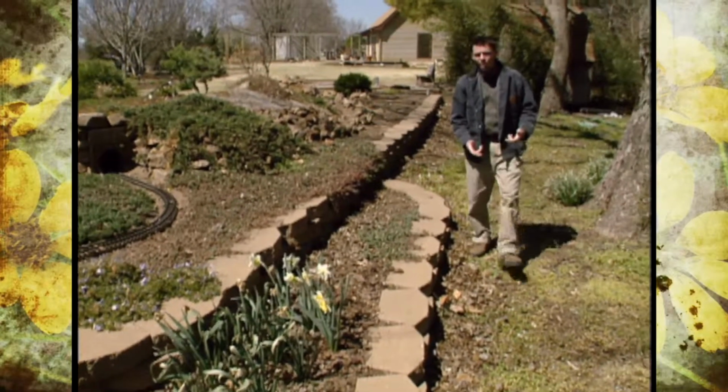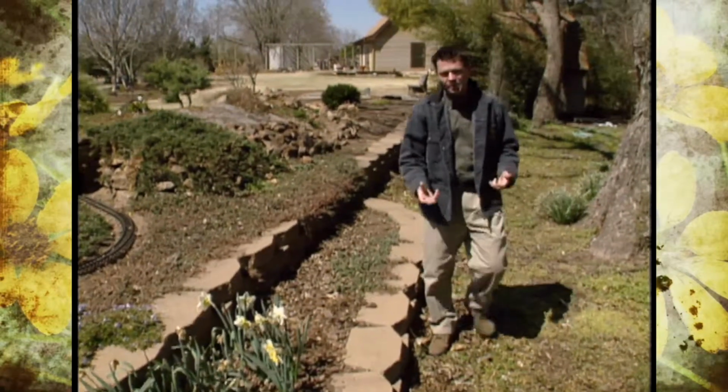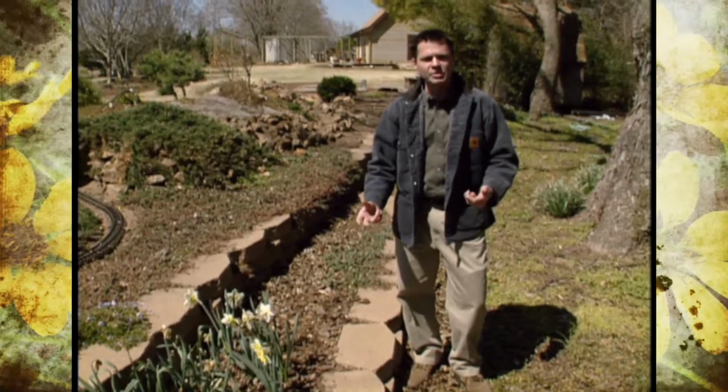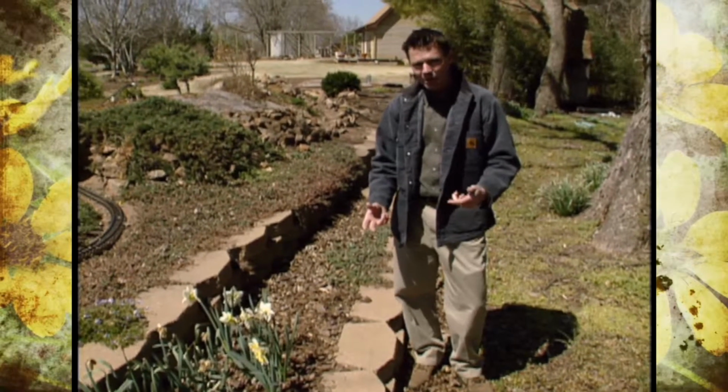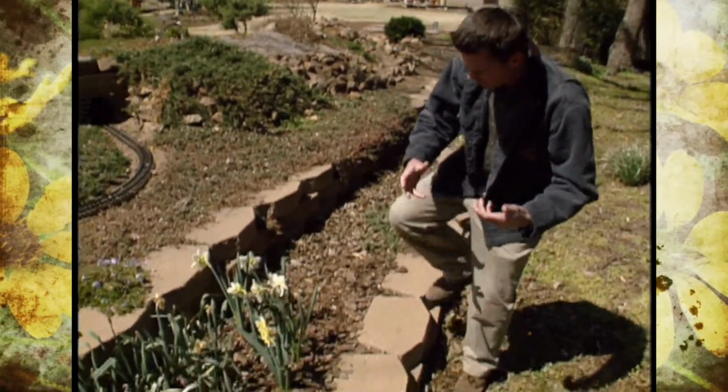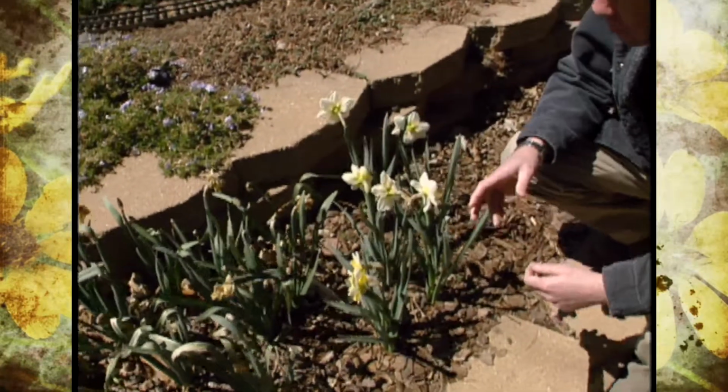If you remember last fall, we were planting a huge collection of bulbs here at our studio garden, and I promised you that once they started flowering, we'd come back and take a look at them. Well, a few are starting to bloom right now, so we'll just go through these and I'll show you the different plants we've got in here.